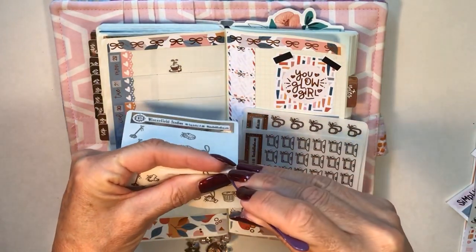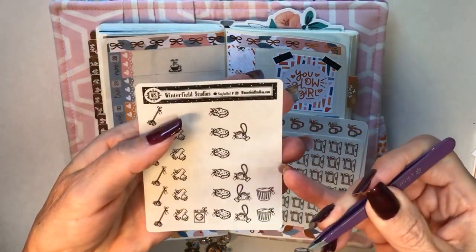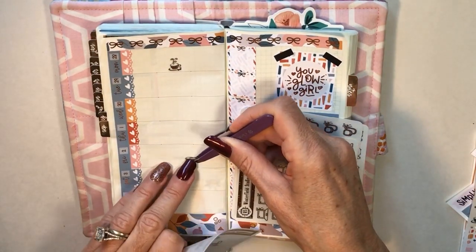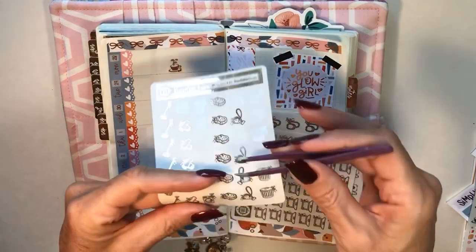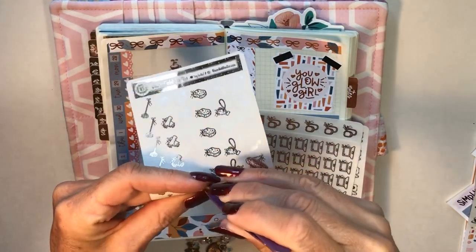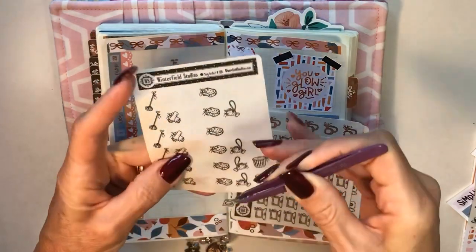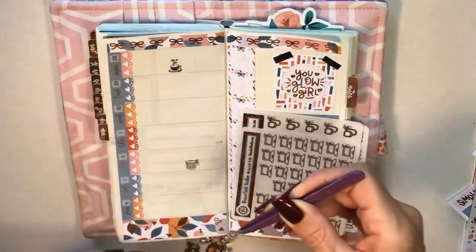Friday is garbage day, so I'm going to use, again from the shop, a little garbage can. And Sunday I do laundry. This is my last little wash machine. I'm going to have to reorder some. Maybe I'll see if I can get her to do me a full sheet of them, as I go through them quite quickly.